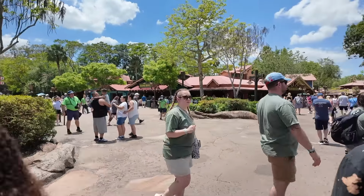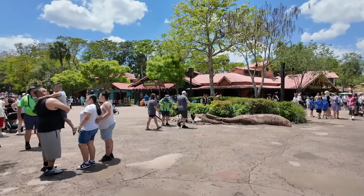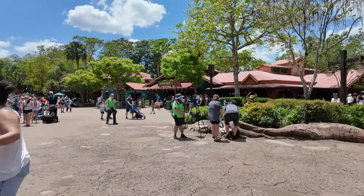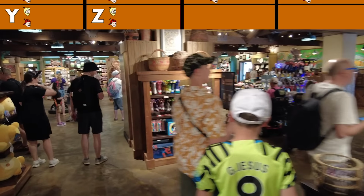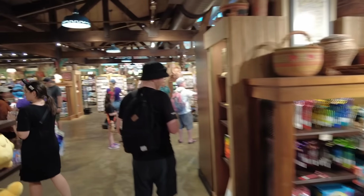This is a really fun way for us to see different things around Disney World. We have several categories: rides, merchandise, snacks, live entertainment, and a wild card, which is kind of fun, I think. I'm starting with A. I'm going with a wild card because I think Quincy would be proud of me, and we're gonna go talk about anteaters. But since I started with Z, I am looking for some.